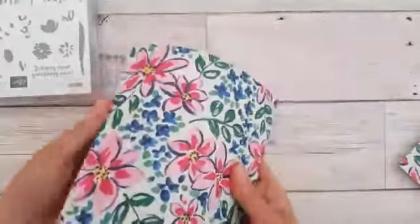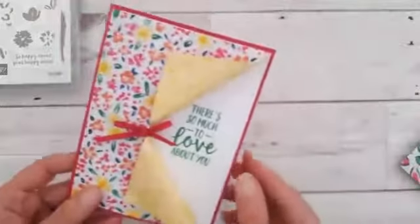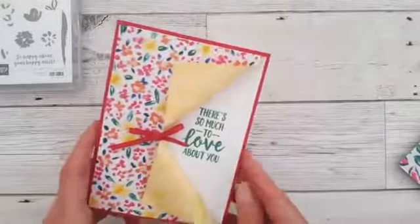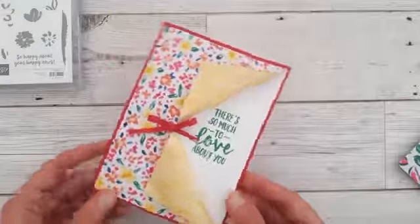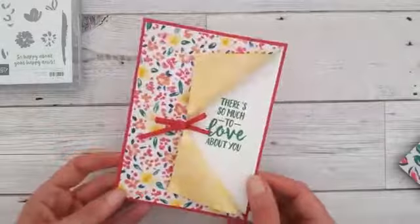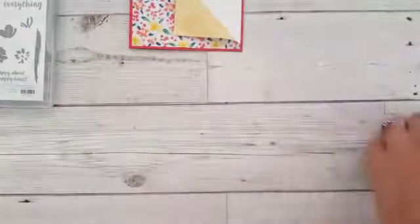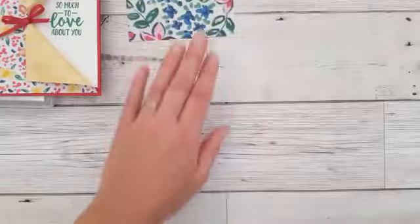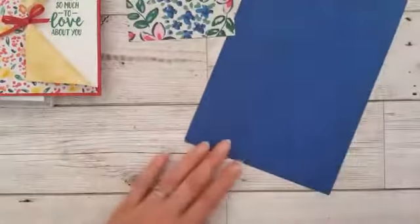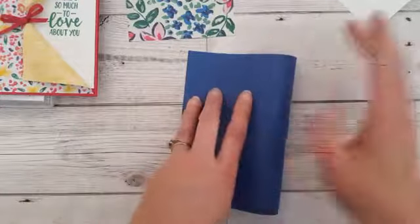There we go. So we're going to use the abstract impressions paper and the coordinating stamp set, and we're going to make this card. How cool is that? It's easy, but again, it's one of my favourite kind of cards. Easy peasy, but really a wow card. But we're going to change up the colours a little bit. We're going to use Blueberry Bushel and a piece of white. So we're going to start with our Blueberry Bushel card base.